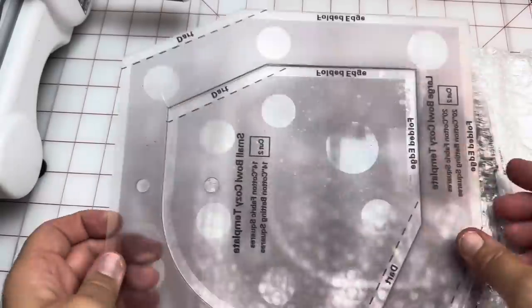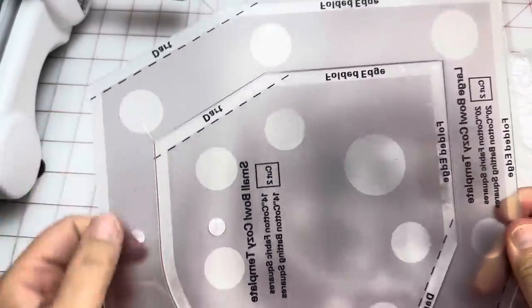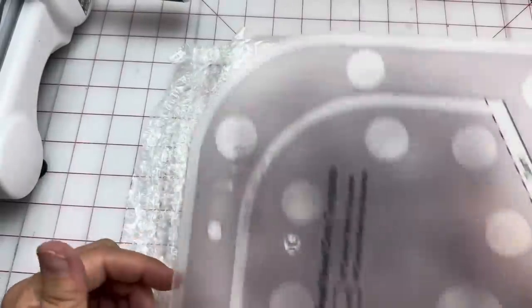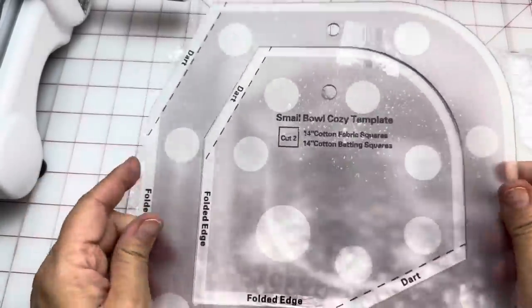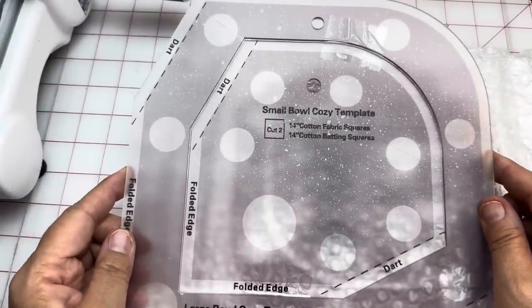All right, I can't wait to show you guys this thing. I'm so excited. I have wanted something like this for so, so long, because it's just going to make my life so much easier. Kate, I've been waiting for these to come in. Now I can finally make your stuff. These are the templates for making your bowl cozies, and they are absolutely fabulous.